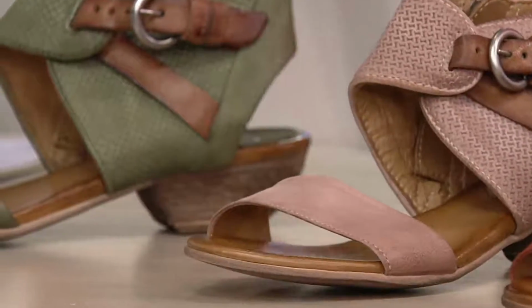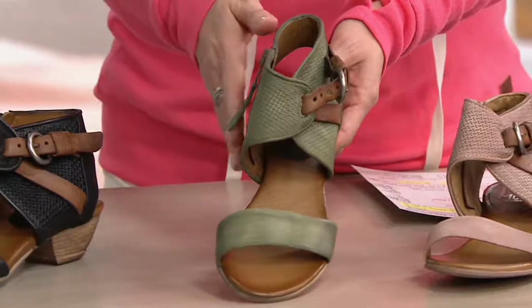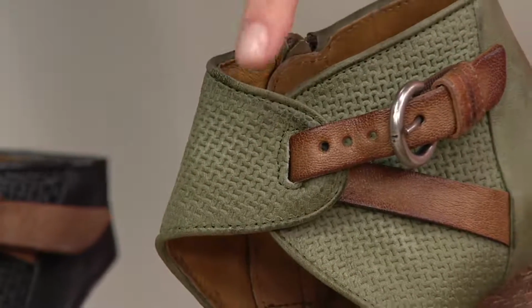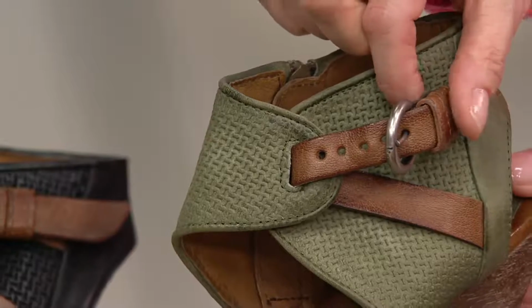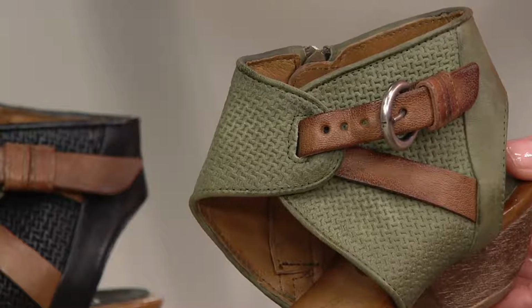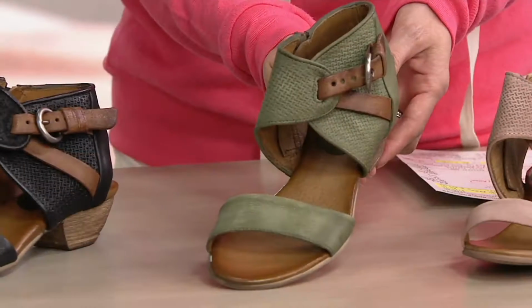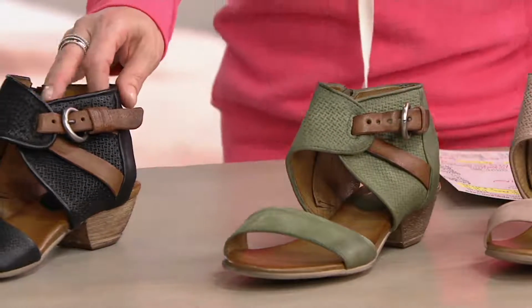If you would like the olive, step right up, my friends, because this is going to be our most limited. We have about 2 dozen left in the olive. It's become a new neutral. Green, again, another color we're seeing a lot of heading into spring. Another trend that you'll see kind of running through the Miz Mooz line is this beautiful, beautiful brown strap. It's on this shoe. It's on a couple of other shoes that we have coming up at 2 o'clock as well. But isn't that beautiful? Think about this with all of your maxi dresses. If you're doing the florals, what a beautiful, beautiful color to come back to all of that.